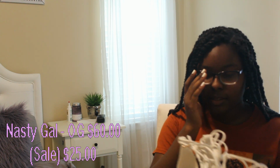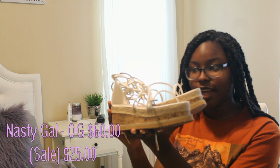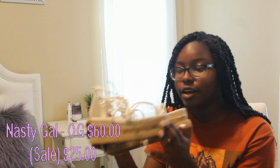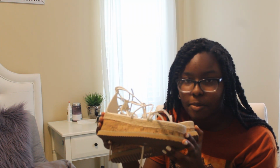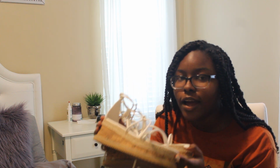And then the last shoes that aren't so basic are from Nasty Gal. This is my only item I have from Nasty Gal, and I love these so much. I love this style of shoe, the platform shoe. I'm obsessed. I think it's so cute.